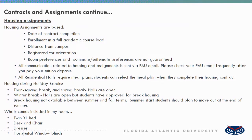So those are the things you'll see today in the tours. But remember, you can bring as much as you like for your room to decorate it, make it your own, and deck it out in all the FAU gear you may have.